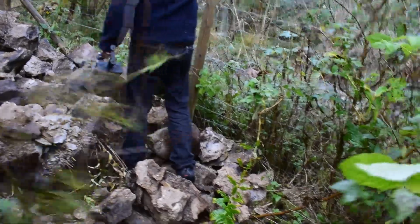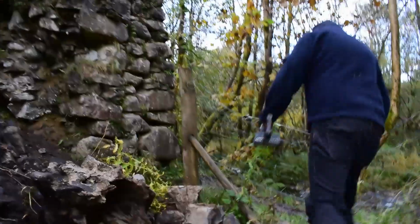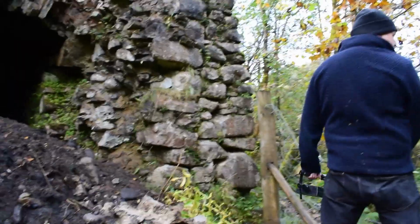I do not like this. It's like bloody. Yeah. I'm sure the ticks are dead by now. I was standing over there, I had loads of spiders crawling around my trainers.